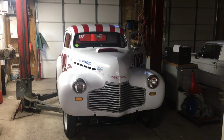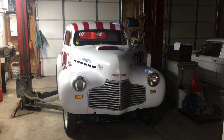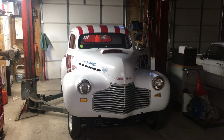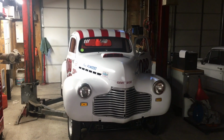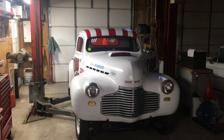And we've currently got the transmission out of the Odd Rod, making some gear changes and some shifter relocation and trying to make things a little better for the driver. We qualified 5th at Lyons. Truck is back running decent. Still got some room for improvement.